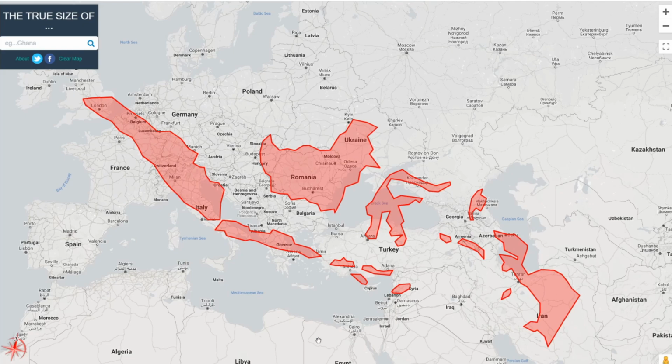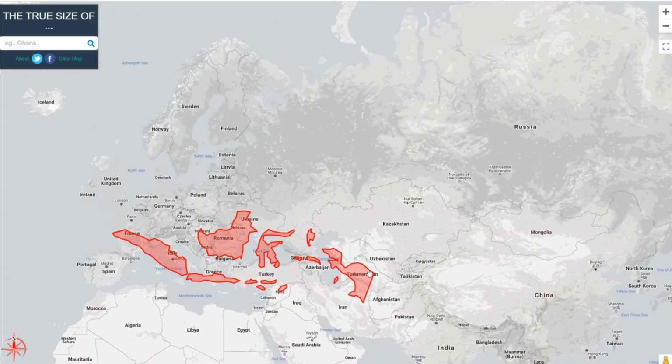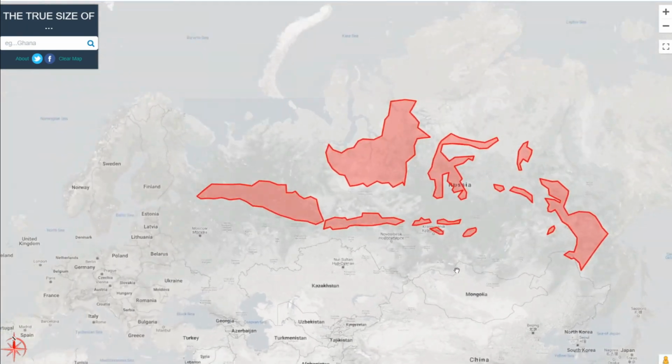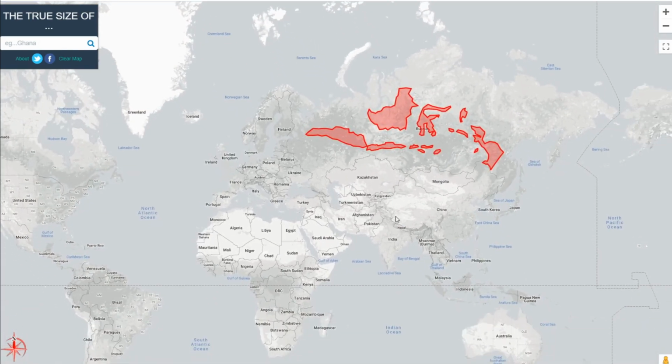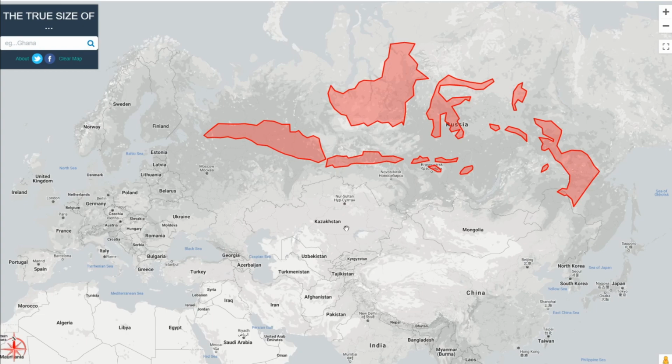Alright, now let's move Indonesia into the largest nation in the world, which is Russia. As you can see here, Indonesia stretches across most time zones in Russia, from Moscow all the way into the far eastern frontiers of Siberia. This is a comparison I find pretty remarkable.